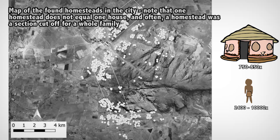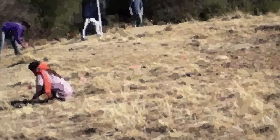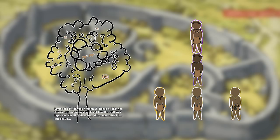In the center of the city, there are the remains of two large stone enclosures surrounding an area of about 10,000 meters. The archaeologists who did the dig suspected this was a cattle kraal, as cattle was generally of high importance in southern African societies. The city was likely very complex in design and social hierarchy, with multiple different passageways leading to different sectors of the city that could have been areas that people of different classes lived in.